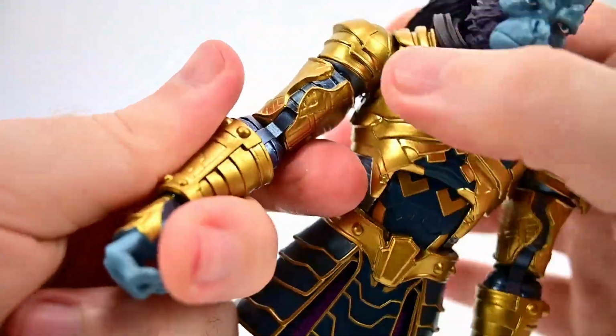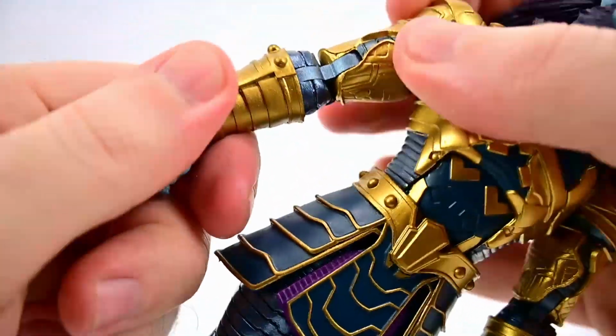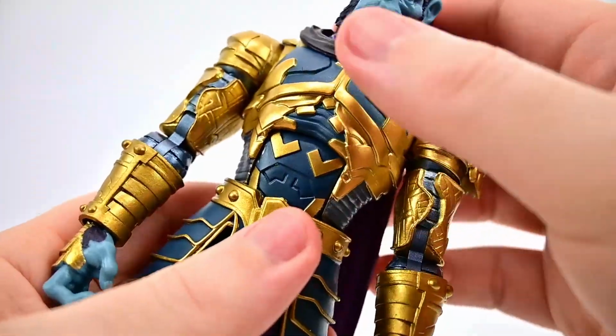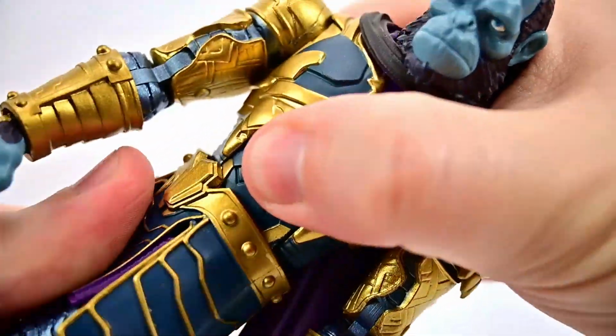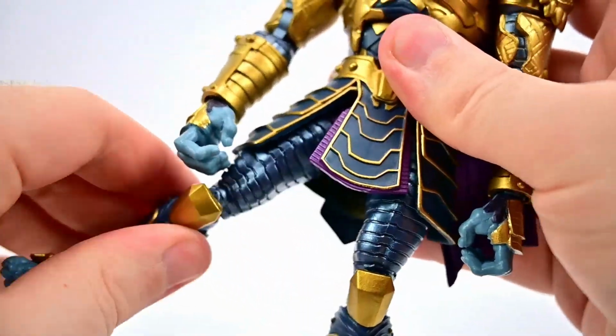We get a bicep twist, the double elbow joint that can bend up that far, so again over 90. Wrist can twist around and flex up and down again. Ab crunch in the middle, so crunch forward, crunch back. You can hear those pop-ins in there, and then twist around at the waist with the crunch, and then overall hula. Hips can come up to 90 and out to the side.